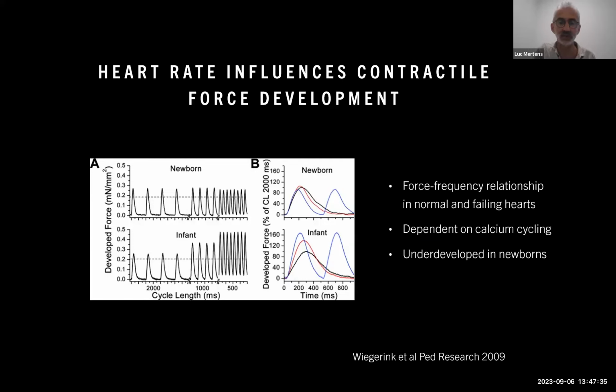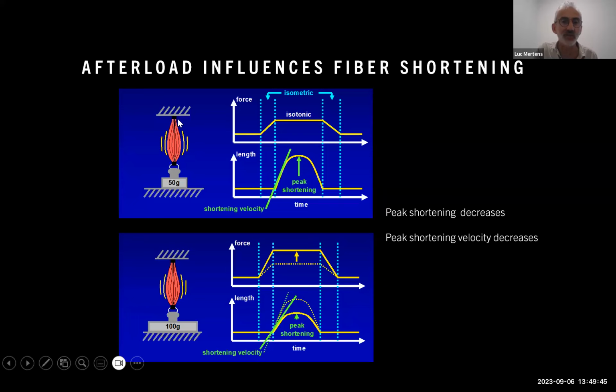Now, afterload is a term that's often confusing, and it is often misused and mislabeled. You see a lot of publications where the term is used wrongly, because you have to remember that afterload comes from the 19th century, where they started doing this isolated muscle strip experiment. So you mount this muscle strip into muscle strip chambers. You induce contractility by giving an electric stimulus, and what you basically do is make this muscle contract.